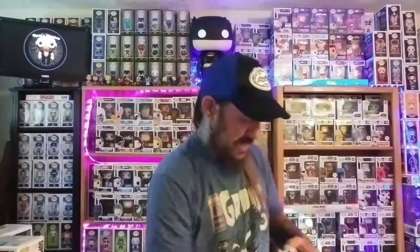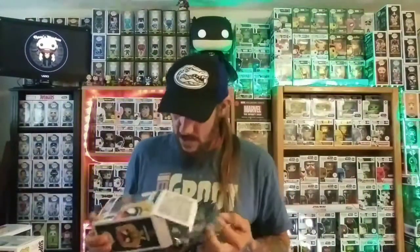Yeah, quick peek at the bottom. Make sure you always open your boxes from the bottom to ensure the least amount of damage. That came open real easy, too. Oh, I can already see she comes with a stand. No back card. I wish they'd put more back cards in these Funko boxes.